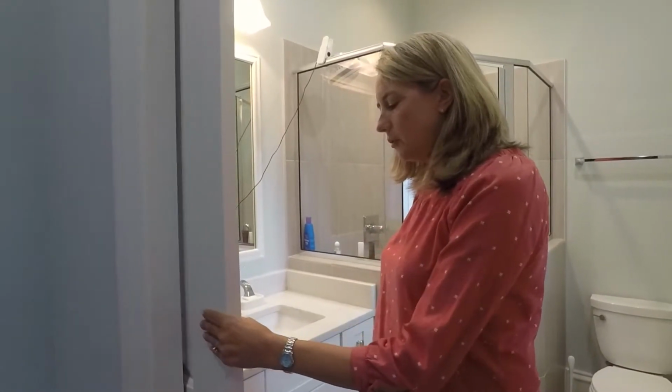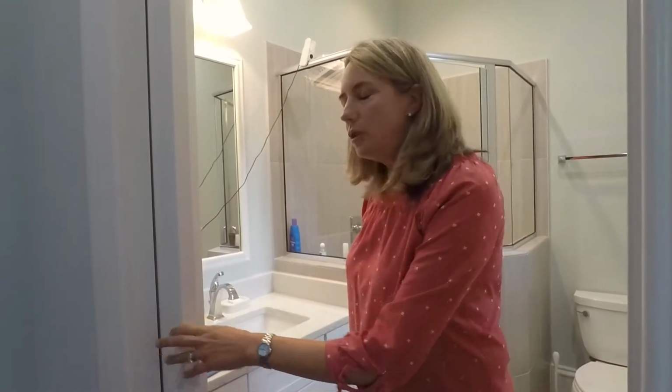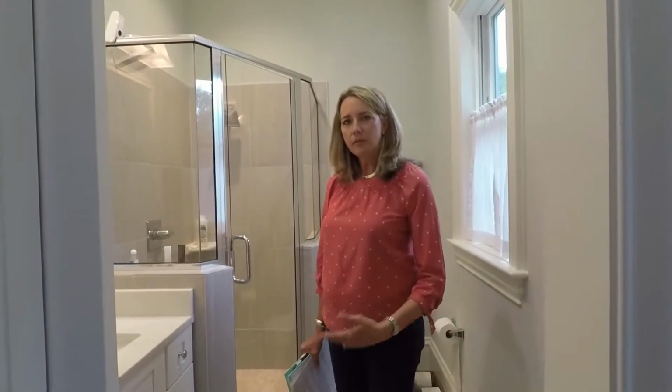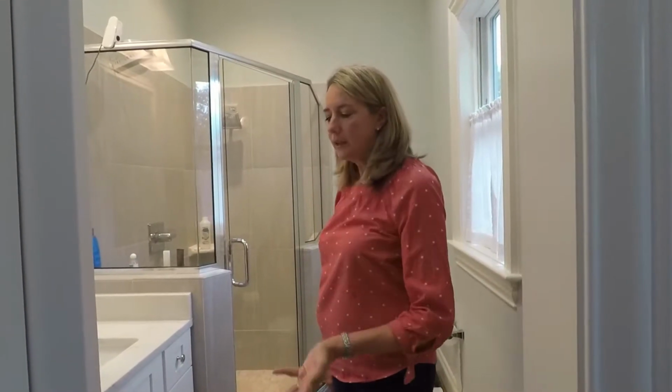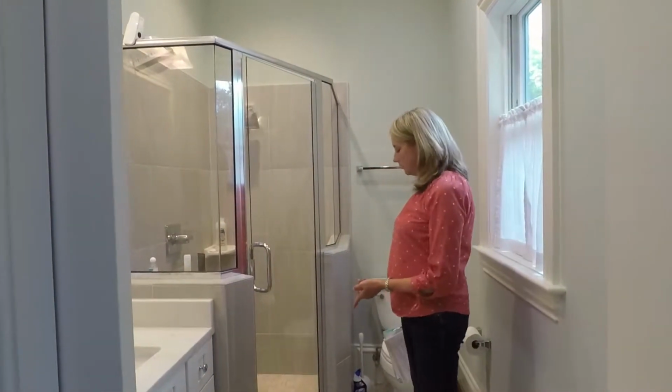Now, these homeowners actually installed a pocket door which slides, so that eliminates that problem. What you don't want is the door swinging inward, because if there's a fall and the person is injured and can't get up, sometimes they're actually laying against the door, and it's a real risk to be able to get them help. Another thing to look at is the shower in here.